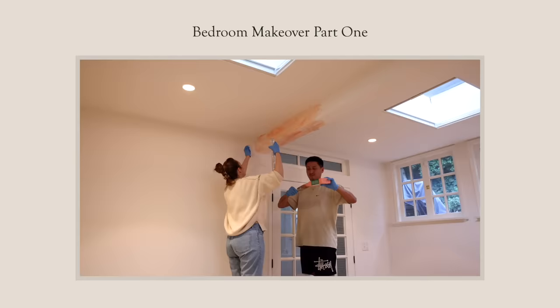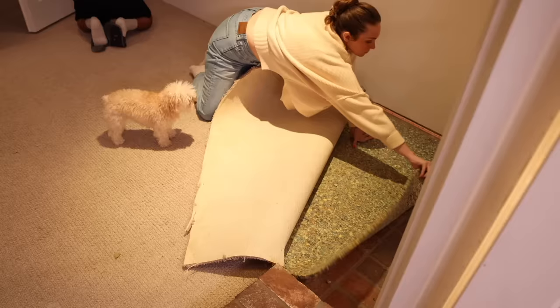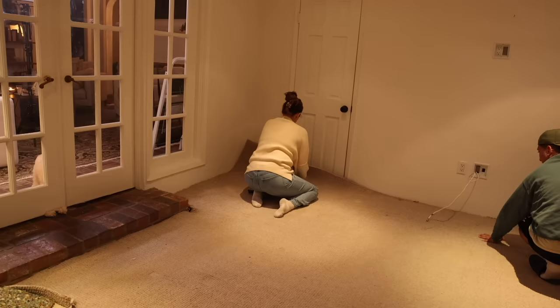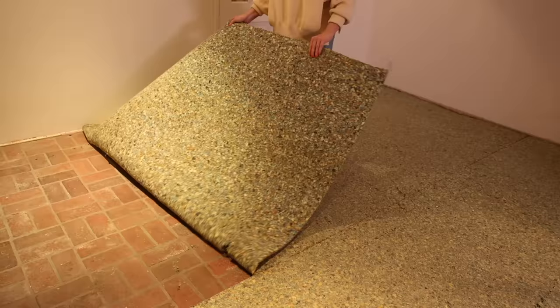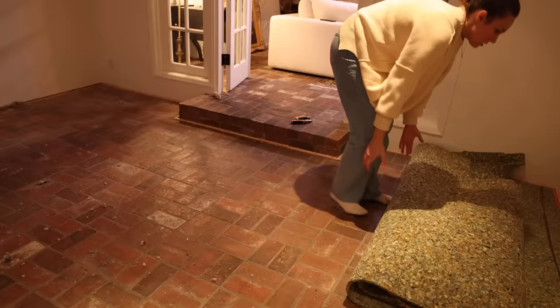In part one, we ripped up the carpet that just needed to go. Underneath the carpet was the same existing brick flooring that's in the rest of this portion of the house. So we knew that when we bought the house, so we were really excited to rip up the carpet, bring back the brick, and have a more solid flooring.